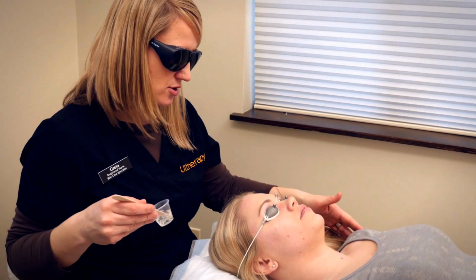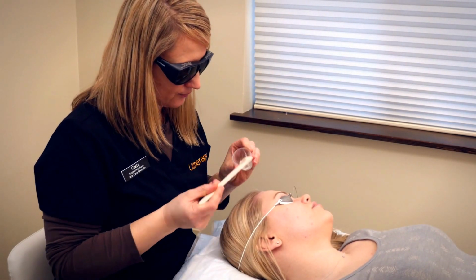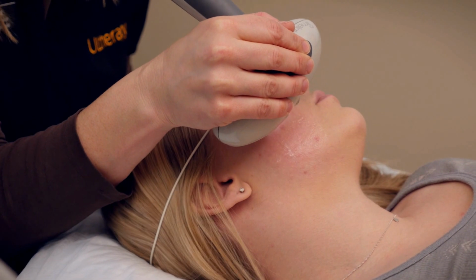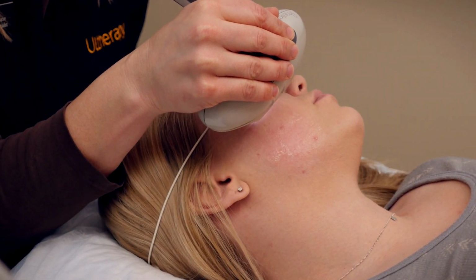So the ideal candidate for this would be somebody that has a little bit lighter skin. So for somebody that's African American or darker skin, this would not be good because it would target that pigment and create light areas. So this would actually be good for somebody that's a little bit more lighter in skin color. So with this treatment, we basically put some gel over the top of your face and then we treat. And then slowly over the next several days, some of those pigmented areas will just kind of lift off.